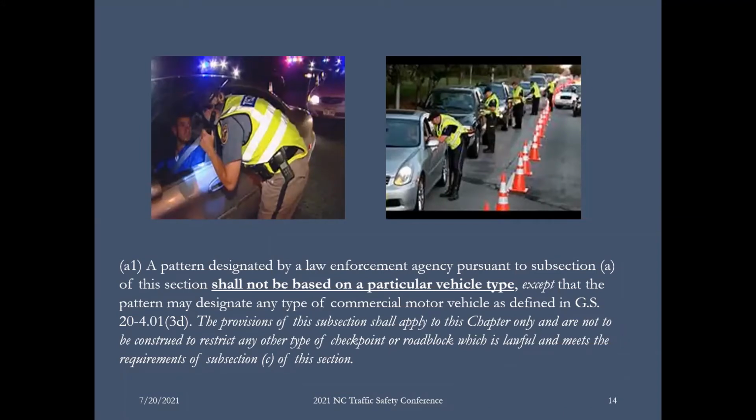And then we'll get to the second sentence there in a second, but basically the idea is you can't decide you're only going to enforce Chapter 20 against blue Hondas today or red trucks or something like that. You can't base the pattern on what type of vehicle you're going to stop. The standard way of designating a pattern is how many vehicles you're going to stop. Is it every third vehicle, every second, or every single vehicle that comes through?